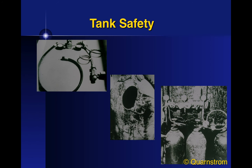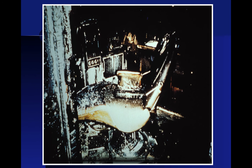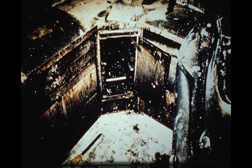We've talked about putting a regulator on the top of each tank. Here's a semi-colored picture of what was left of that dental office. We don't want to go there.